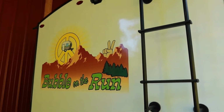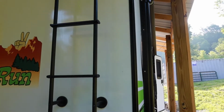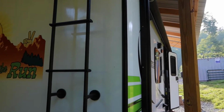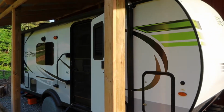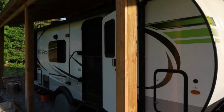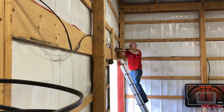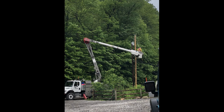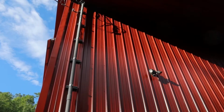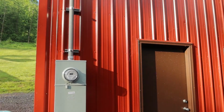We are living and staying in our 19-foot camper. So a little bit of a change from our normal large house, but we are both really enjoying it. And it is tucked in under this awning, which provides great shade. One of the first projects we did was we ran an electric line to the camper so that we could plug it in and have some electricity in the camper. And then an electrician came out and installed an extra large panel and meter for a future use.